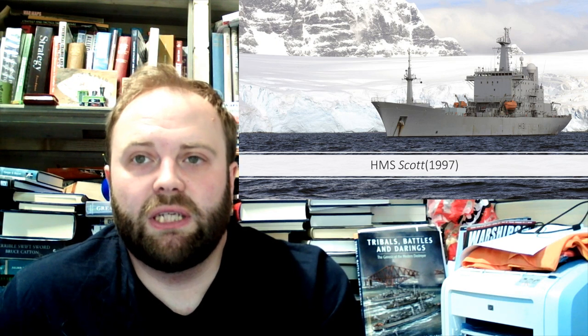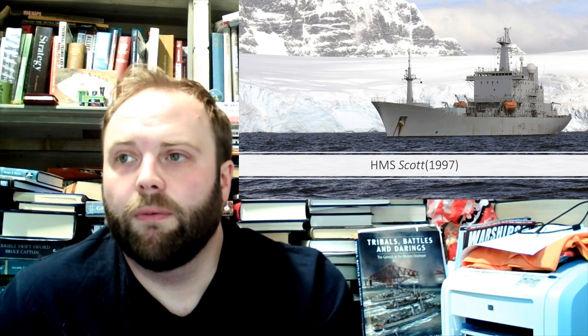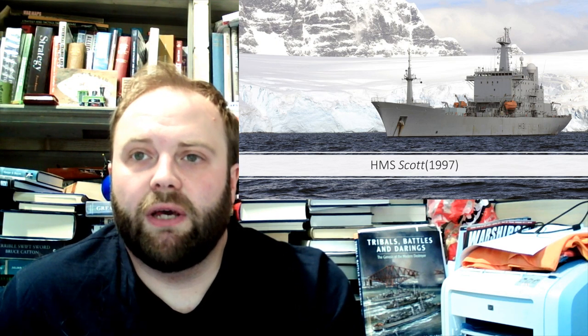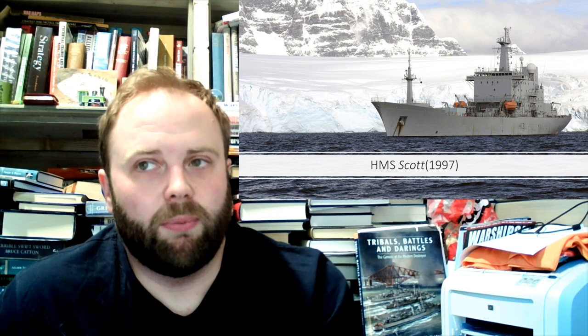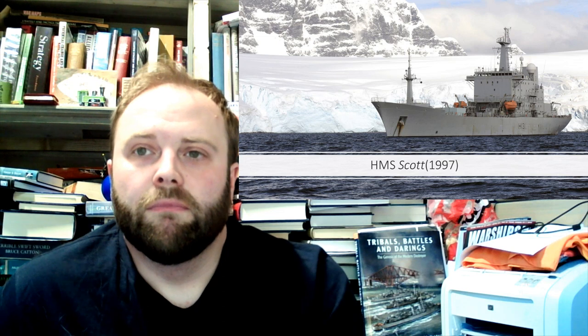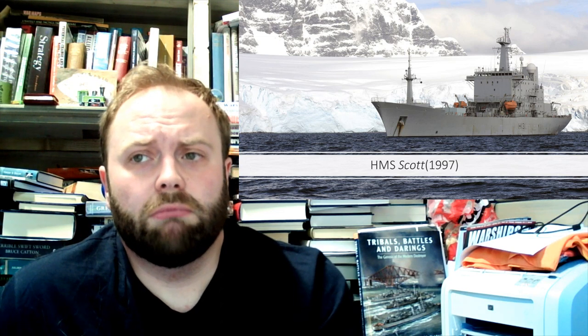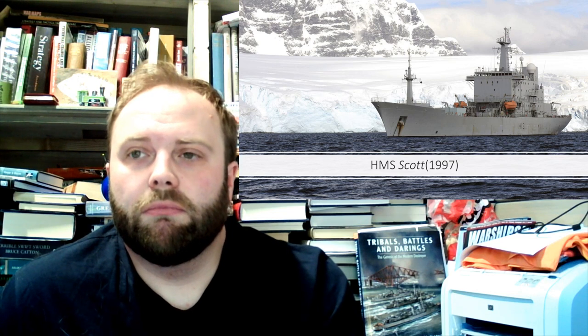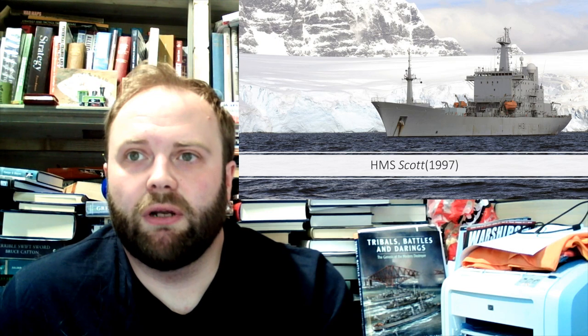She surveyed the seabed in 2005 around the Indian Ocean earthquake site. The survey revealed that the earthquake had completely rewritten the topography of the seabed. She was given the Freedom of Swansea in 2006. She's had a fair number of refits in her time to keep herself at the highest readiness.